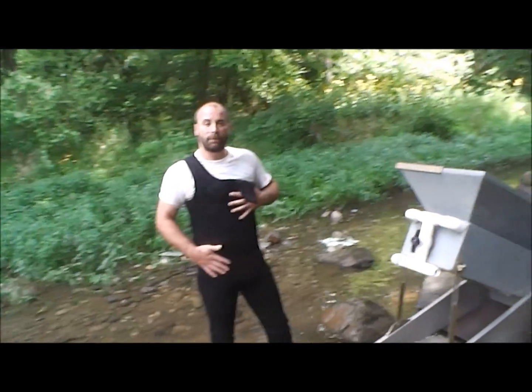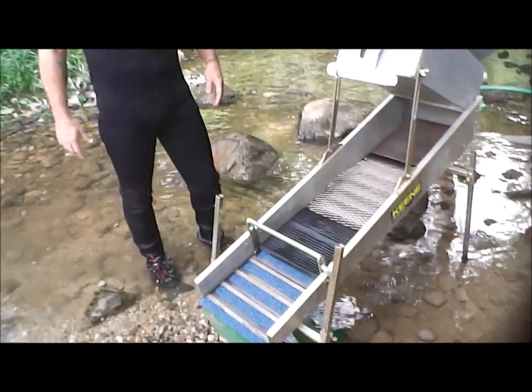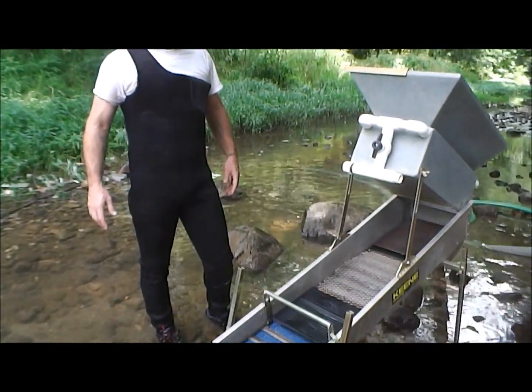Okay, get a close up down here on this box real quick. I got my camera girl with me today, by the way. Just set it down on the tripod and just point it down.